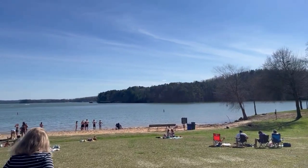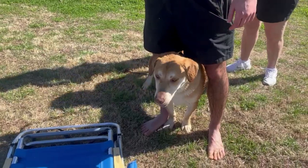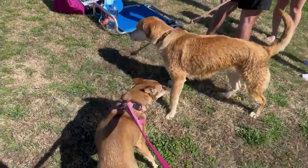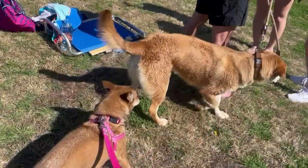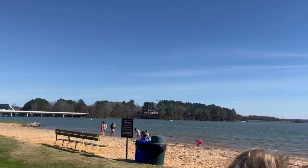Before the garden, we just stopped by this beautiful lake, and as you can see, it is a beautiful, clear day outside. Everything is just starting to blossom because it is the beginning of spring, and there were a lot of people out enjoying this beautiful, sunny weather. It wasn't too hot, it was just kind of a perfect cool day, and we also saw some more dogs while we were here at the lake.